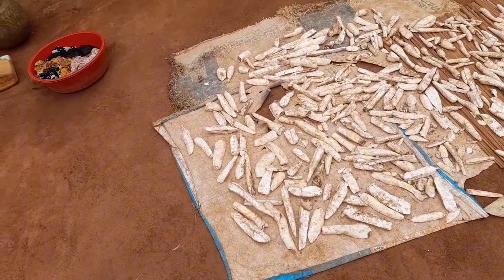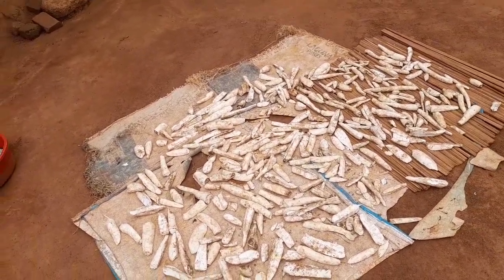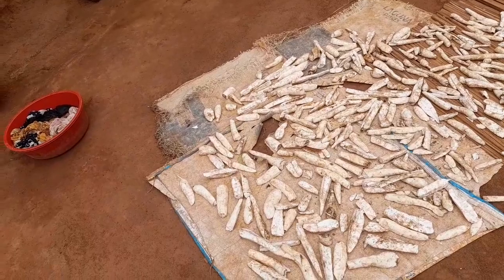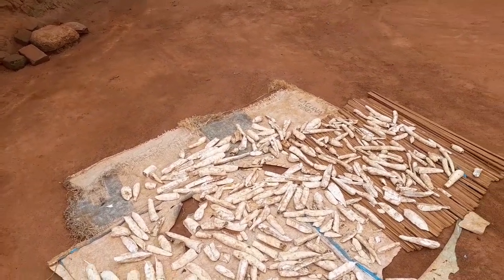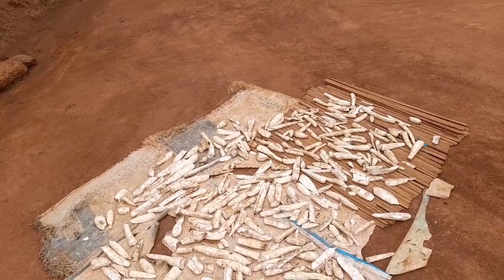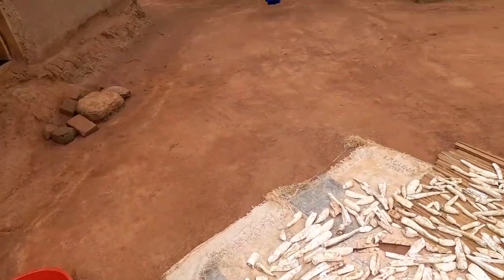They take it and they wash it. Or some people just remove the soil. Some people wash and then dry it properly. They pound it a little into smaller particles and then take it to the grinding mill. Long ago, they used to use a, we call it pan. I don't know how they call it. This one, I will show you.